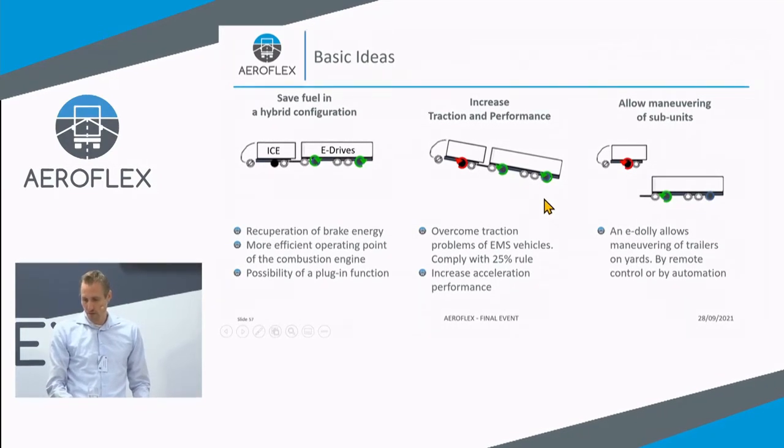The second idea is increase of traction and performance. In long and heavy vehicles, we have a lot of axles. If we only have one driven axle, we have a traction problem. We solve that by adding additional electric axles to the system. And last but not least, we allow trailer maneuvering with its own driven axles from a Dolly, which, for example, in the future can be used for autonomous yard operation and so on.